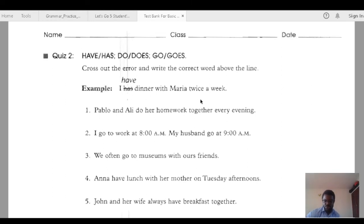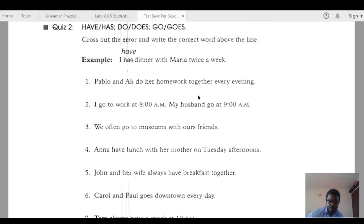So this is what I want you to do. I want to see how much you still remember your auxiliary verbs. I'm going to test you with this first. "Pablo and Ali do her homework together every evening." There are some mistakes in these sentences. Pablo is somebody's name. Ali is somebody's name. "Do her homework together every evening."